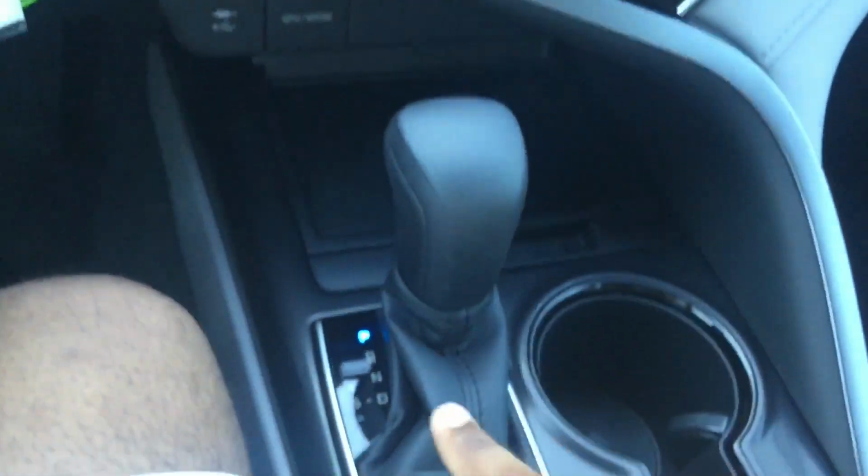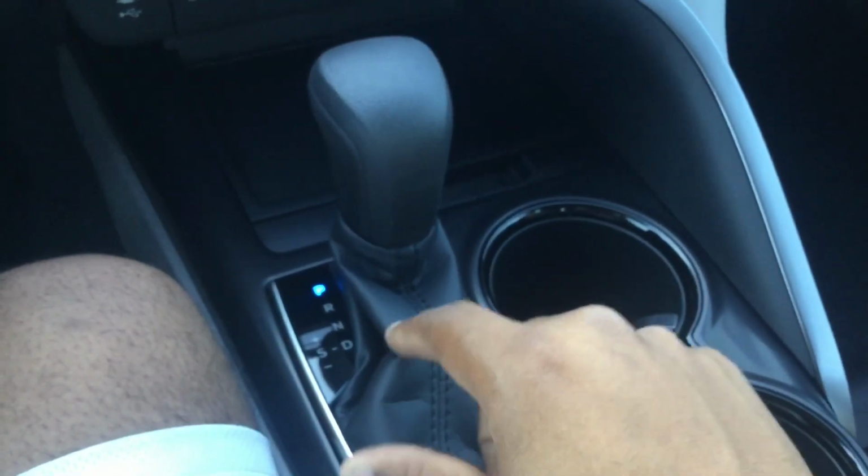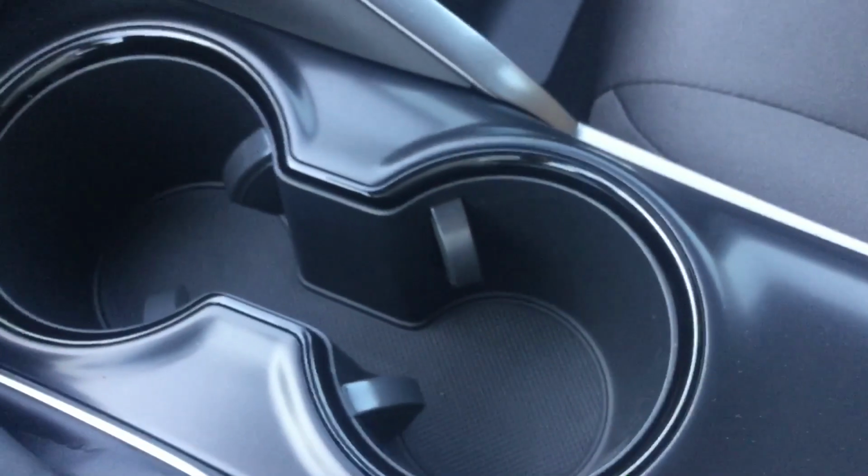You have your shift knob with your leather boot. This particular model is an 8-speed automatic transmission. Now we are making our way to the cup holder area.